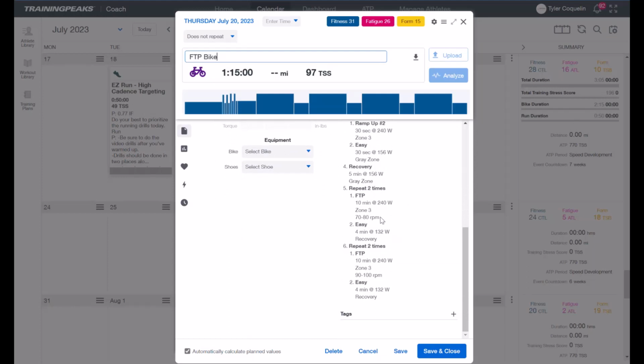A couple of key things on this one. There is an RPM goal for you right below that zone 3. I can highlight it. Here we go. Right there, there is an RPM goal there. There's also one right down here as well for this second set of 10 through here. And that is a basic view of the key items that are within the workout.